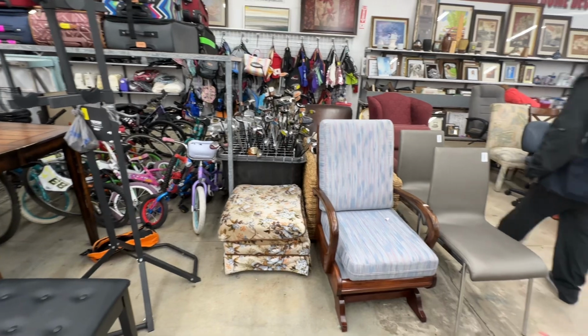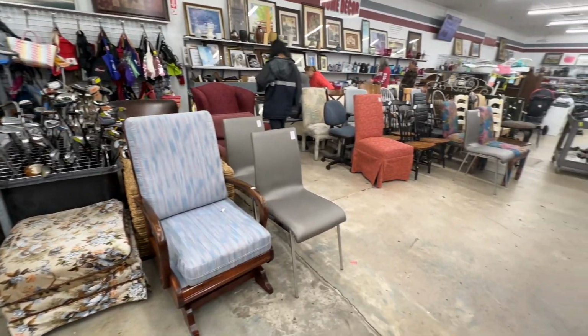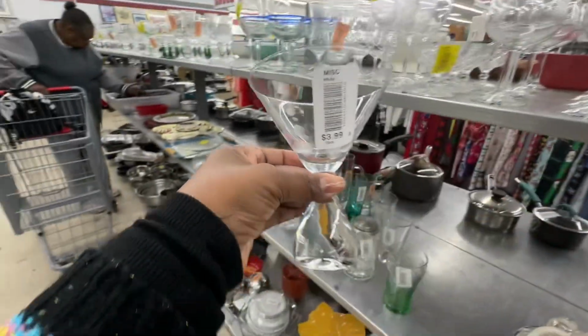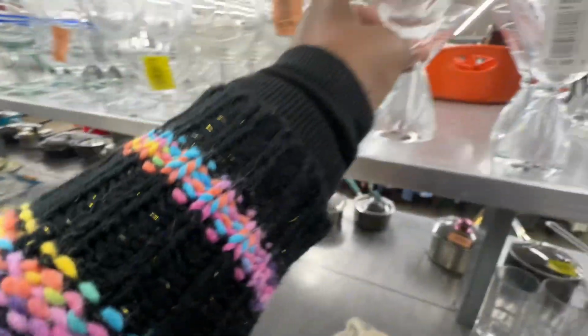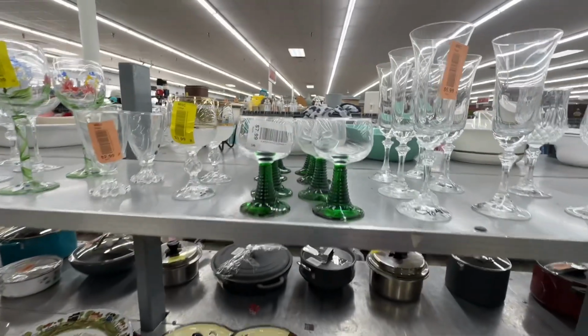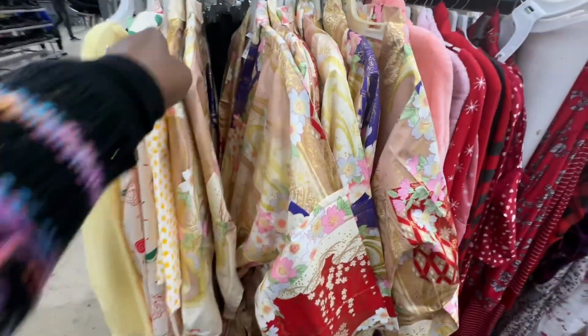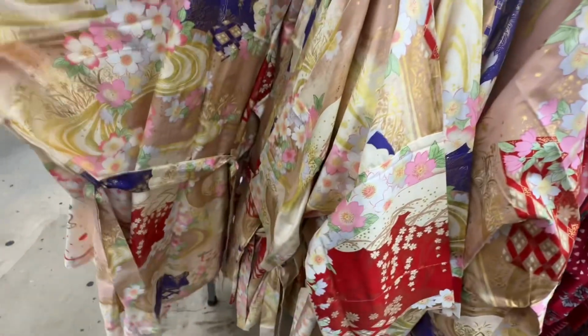And then y'all, look at these pants. I know these are motorcycle pants, but you can double these as regular pants, especially with the corset design going down the side. This thrift store does have pretty good furniture. I always take a look at their stemware. These glasses were really nice. If you were having a brunch or something, those would be really nice to serve your guests with.